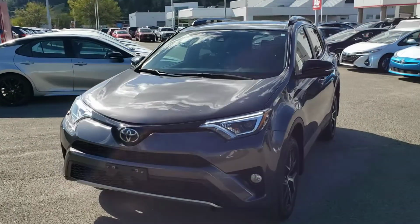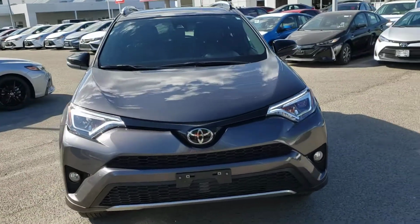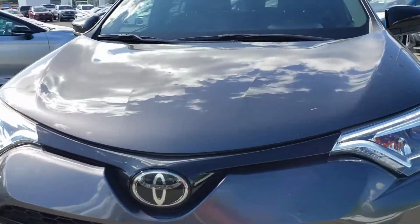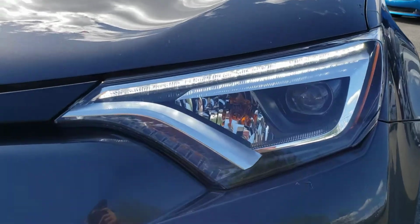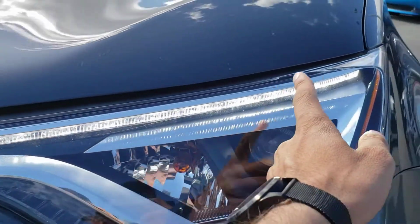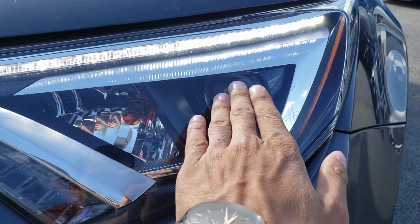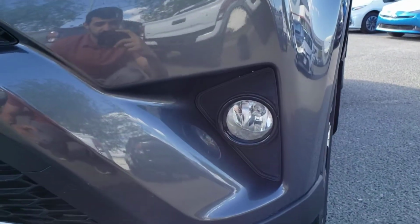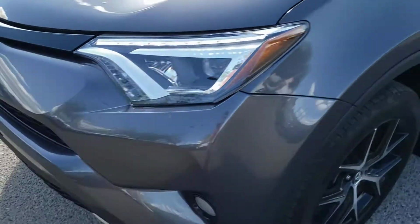Starting up front with some of the notable exterior features, you've got that great looking magnetic gray metallic color that looks fantastic, especially with the body lines up front. You've also got these very stylish headlights with a big LED daytime running light strip along the top, as well as the big projector beam bulbs for the main lights. Below that, you'll also find the fog lamps for some additional style and utility.